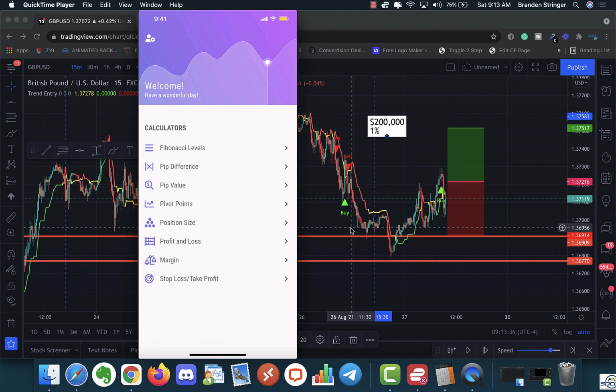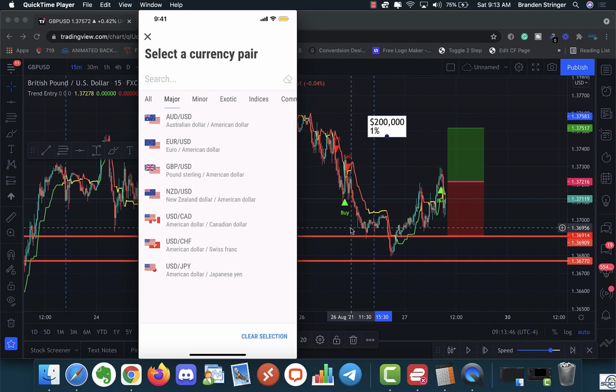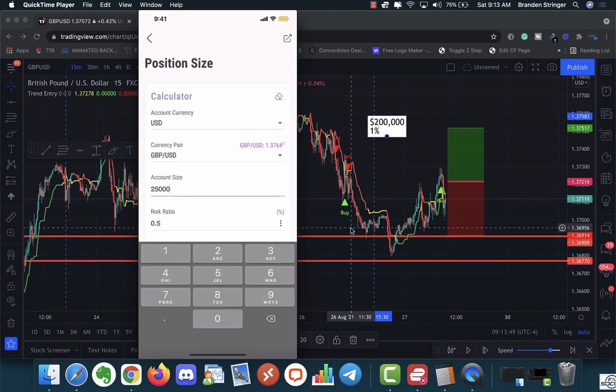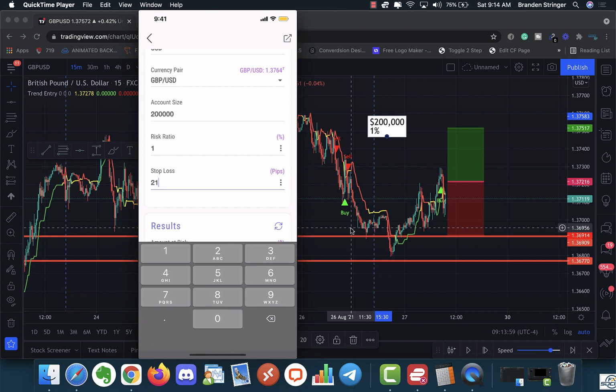Now, what you're going to do with the FX calculator is go to position size, and type in the pair, which is GBP USD, and type in the amount that you have, which is 200,000, and tell it what you want to risk. So we want to risk 1%. And if you don't know your stop loss, you can just type in the numbers of the entry. The entry was right here, 1.37216. My stop loss was 1.36909. Like I said, if you know the stop loss, you just change the stop loss.